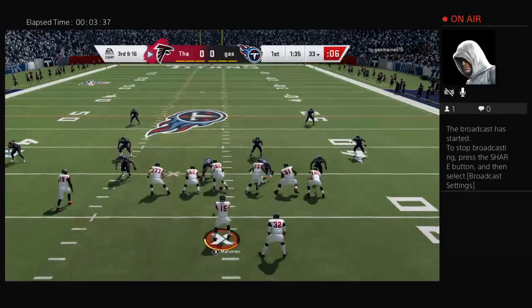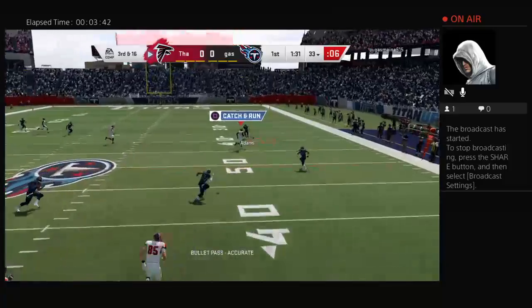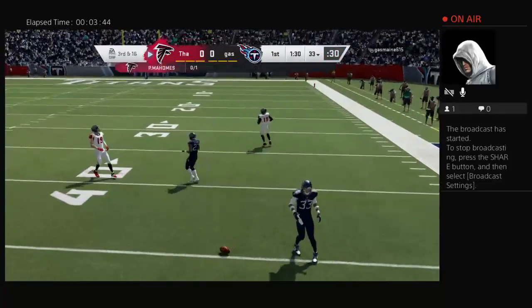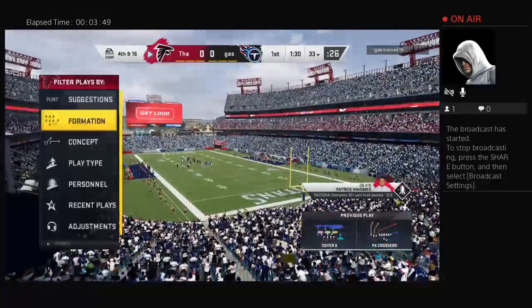Here we go. Play action. Now it's Mahomes. Oh, he almost picked it. Nearly a turnover there on their opening drive. And that's a throw he'd like to have back.